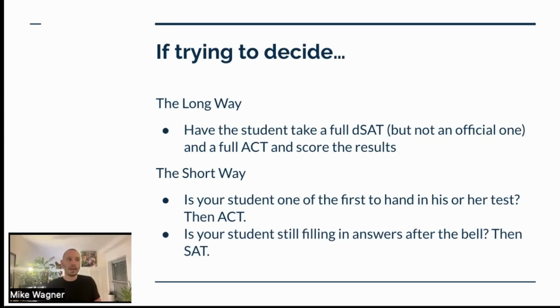The shorter way, in general, if you have the kind of student who's always the first one done, always getting it in quick, can read very quickly, never a problem, finishes in the first half of the class in math, that's the kind of kid that does well on the ACT. If you have the kid that's hanging on, the bell's already rung and still finishing the test in history class, then the SAT might be better because you have more time to answer the questions.